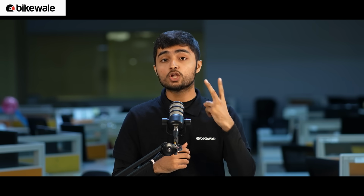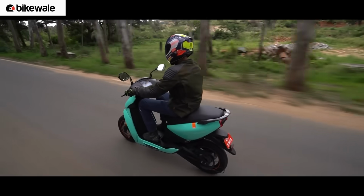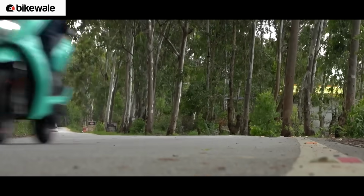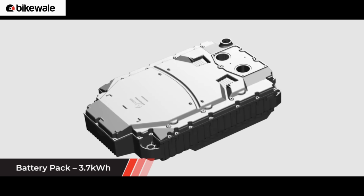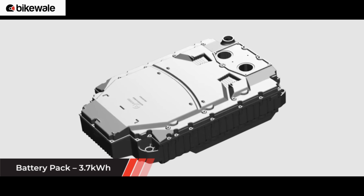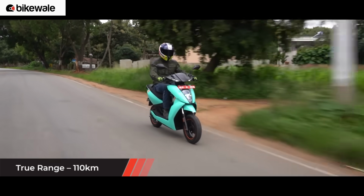So just to keep things very straight and simple for you, there is one 450X and two 450S models on sale currently. So the 450S and the base model 450X get a 2.9 kilowatt hour battery, and the highest spec 450X gets a 3.7 kilowatt hour battery and 105 kilometers of true range. So what the new 450X will bring is the same battery but 5 kilometers more range than the current model, so it will get around 110 kilometers.